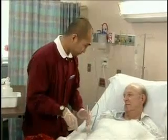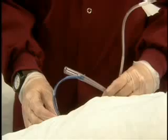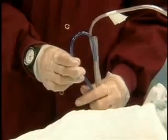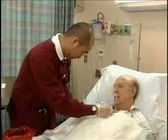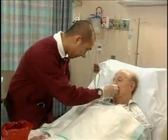Okay, Mr. Needleman. I'm going to have you take a deep breath and hold it while I pull out the tube, okay? Now clamp the NG tube with your fingers by doubling it on itself to pinch it off. All right, ready? 1, 2, 3, big breath.